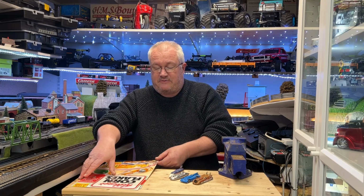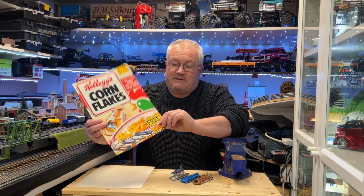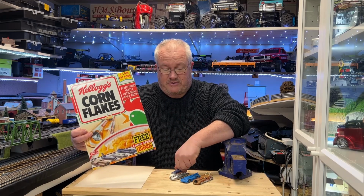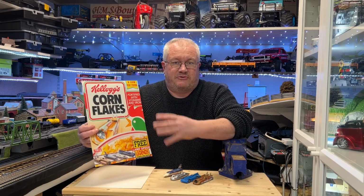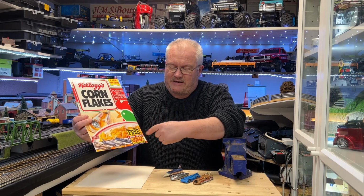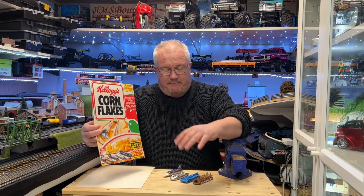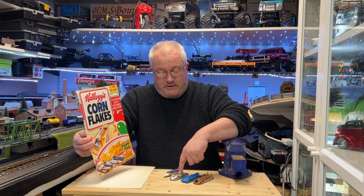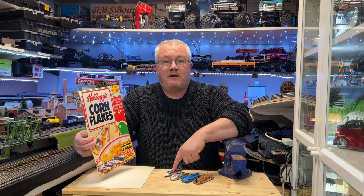So back in 1993, Kellogg's cornflakes did this as an offer. You collected the tokens and then you sent off for each of the cars, and there was also some literature and some posters to go with it, which they called the Land Speed Legends. There's 4 cars in the set, so you had Thrust 2, Bluebird, the Railton and Spirit of America.